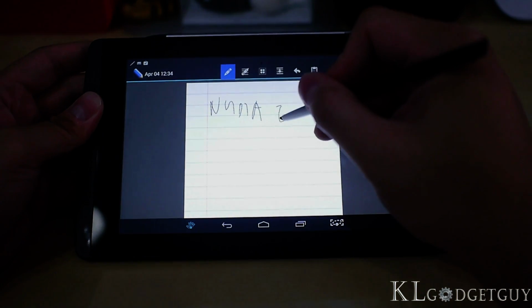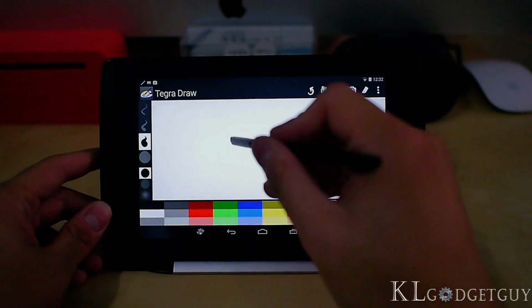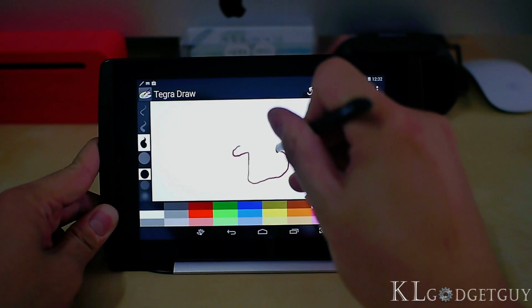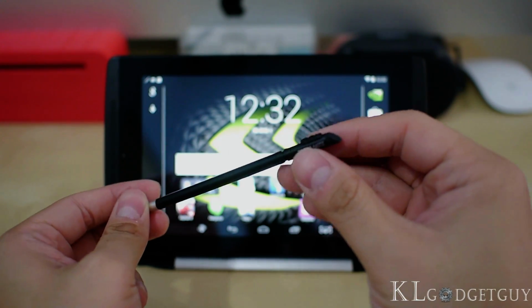With Nvidia Direct Stylus technology, we are able to use the stylus without worrying about our palm touching the screen. The stylus response is also extremely fast and able to perform artistic curves very easily. Users who do a lot of artwork on a tablet will love the stylus of the Tegra Note 7.